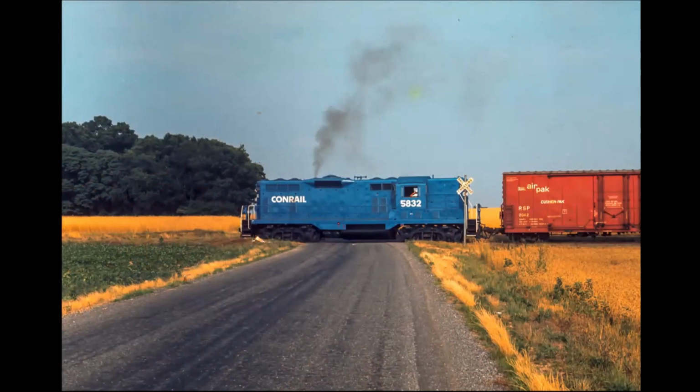I don't have much else from this line here. As I said, it was torn up in the early 80s. I didn't know what I was doing with the camera back then. Most of my stuff is fairly awful from this era. As I'm scanning more old stuff and finding more old stuff, I might have to revisit this at some point.